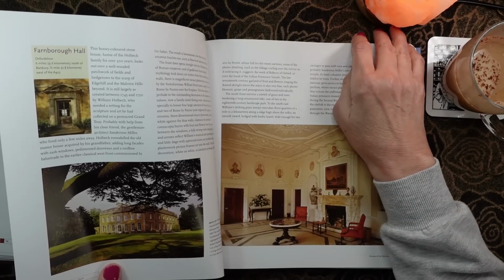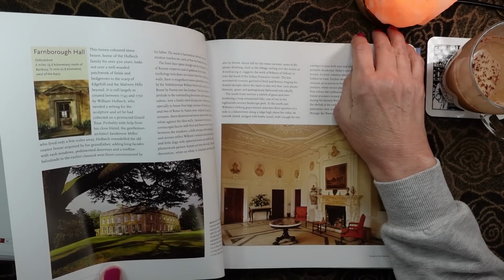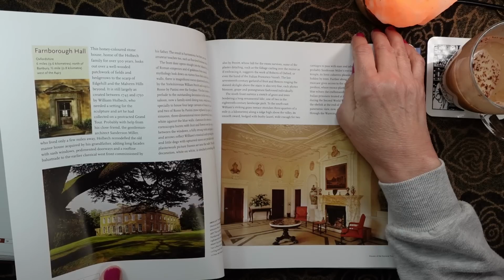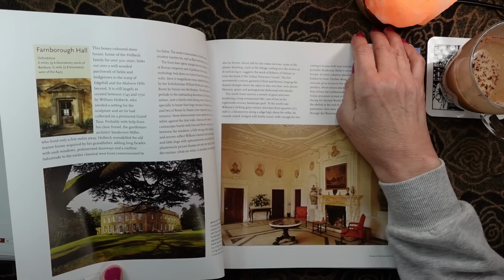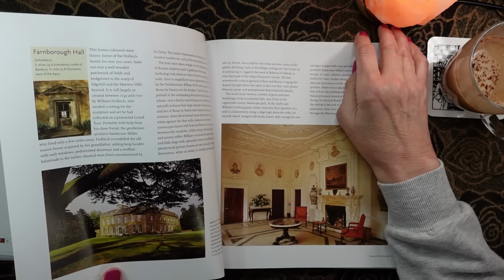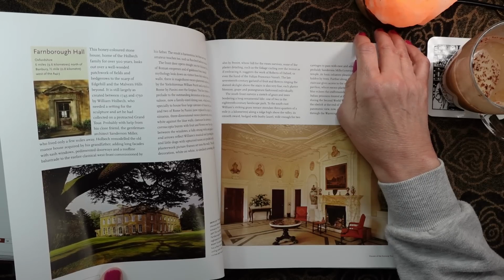So it was home of the Holbeck family for over 300 years. It looks out over a well-wooded patchwork of fields and hedgerows to the scarp of Edge Hill and the Malvern Hills beyond. It's still largely as created between 1745 and 1750 by William Holbeck.